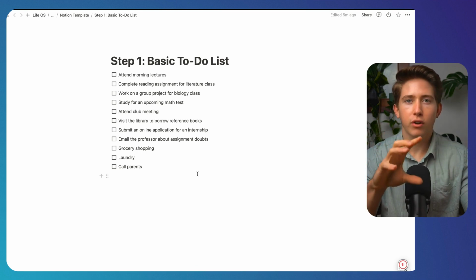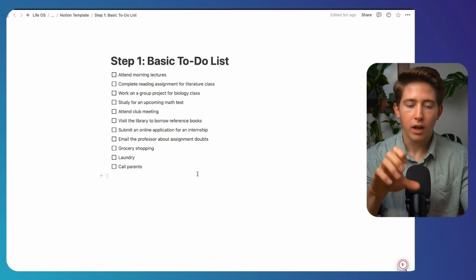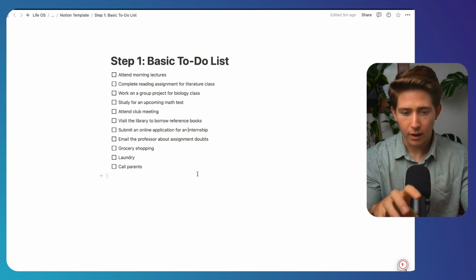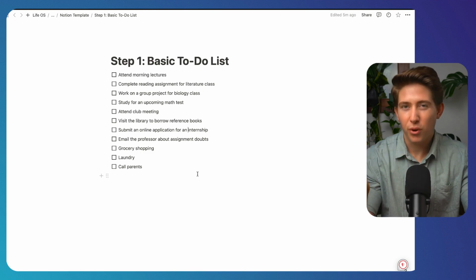But if you're currently not using any task management system, it's vital that you start simple and just start collecting an incredibly simple to-do list. This can be on the Notes app on your phone. I'm going to be using some examples here on Notion, but it doesn't really matter where it is. All that matters is that you actually use it.